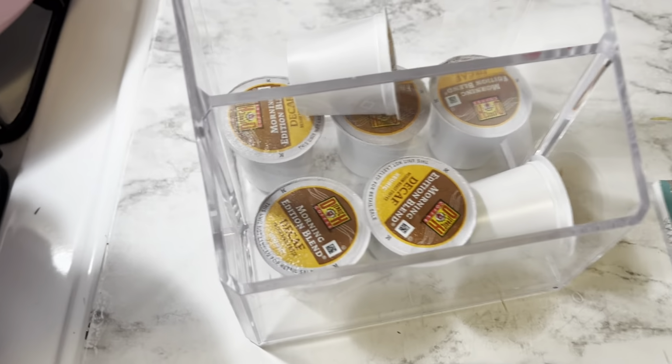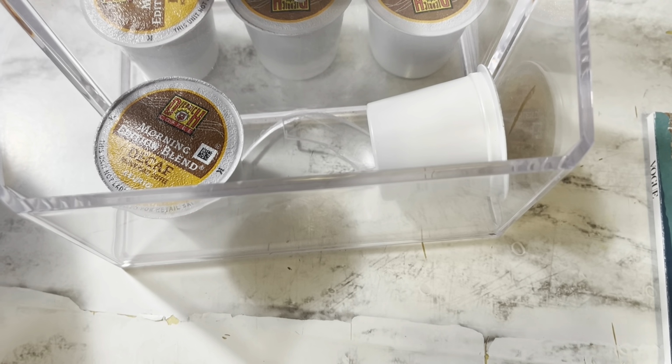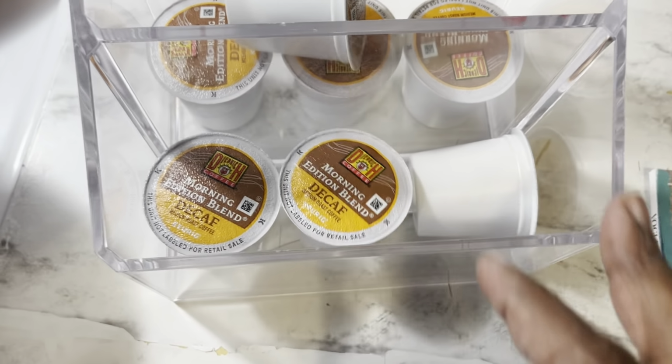I have these K-Cups, and they're decaf, but I've been having them for, I don't know how long. I've been having them for over a year. And I don't see an expiration or anything, but I'm going to go ahead and toss those out.